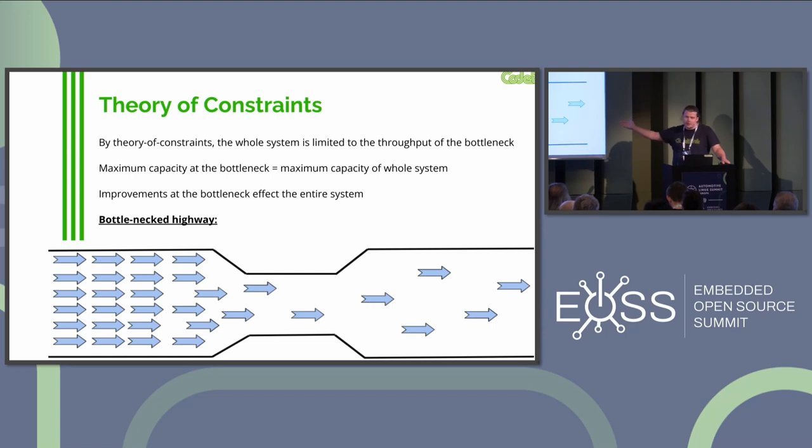If we think about this example of a highway with six lanes for all the different vehicles, and then there's a crash in the middle or something has happened, you can see that the maximum throughput is only as wide as the bottleneck is. So yeah, improvements to the bottleneck are improvements to the whole system. And then conversely, any effort that you put in either side of the bottleneck is not really having any impact. It's an illusion. It's a complete waste of energy.